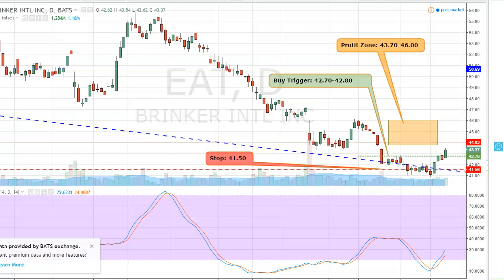As I'm setting up this new chart, I just realized that Brinker, I didn't show you the Brinker chart from the watch list, and you can actually see it pushing back up here now through the buy signal. Again, we're looking at 44 on this, but let me get this other chart done for us.